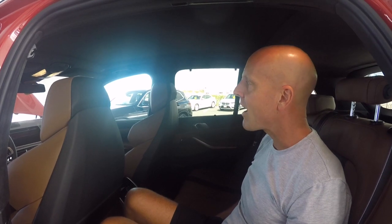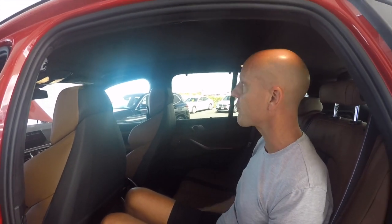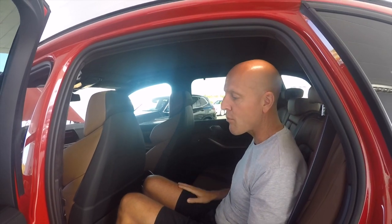But a panoramic moonroof is a great alternative to convertible tops. It lets the light in, and if you're driving in a downtown environment, it's really cool. If you've never driven in a downtown environment at night, the city lights through the open panorama roof is one of the coolest things that you'll ever experience. You'll wish every single car came with that feature.